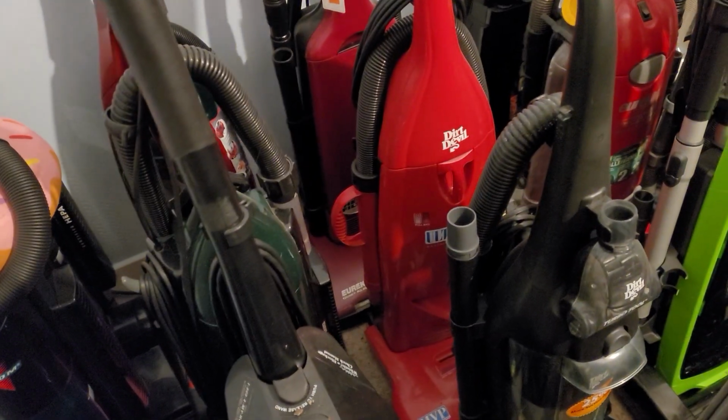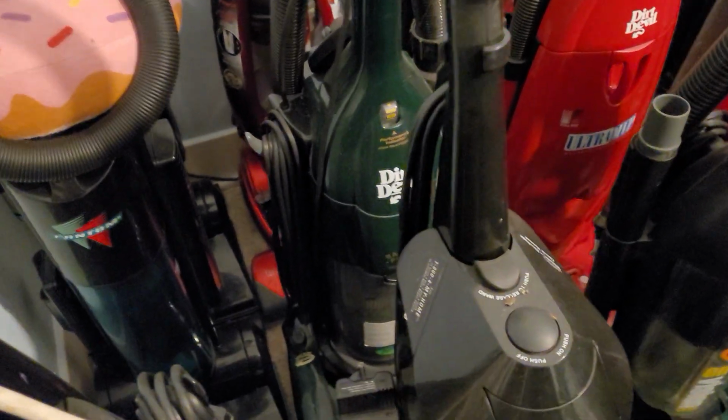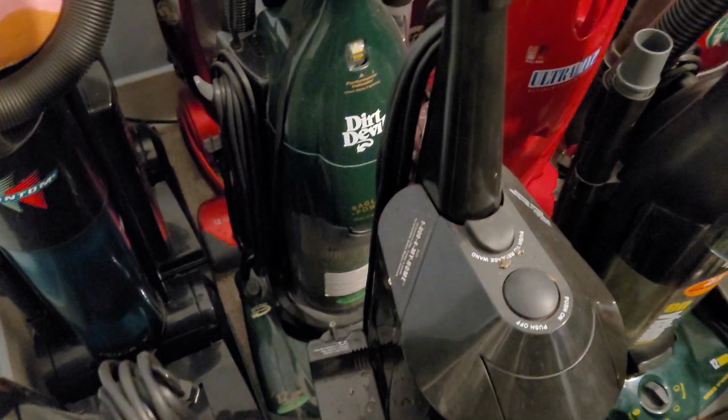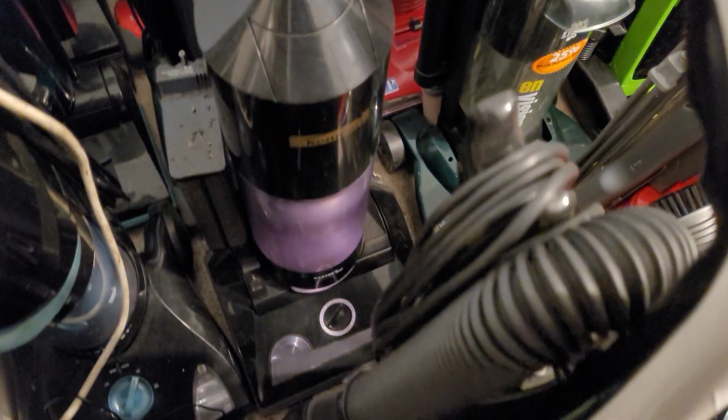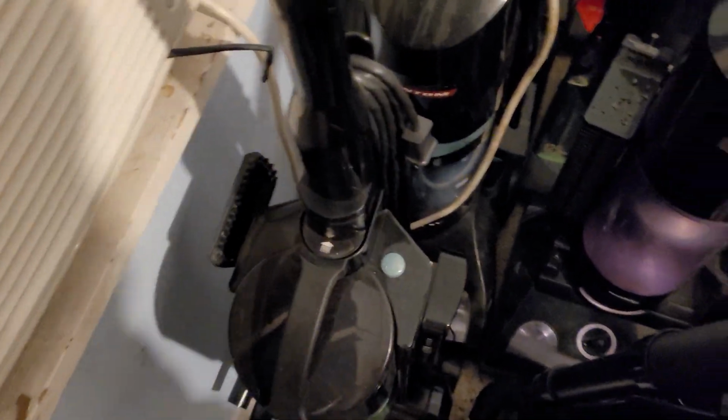So a lot of these are just working but in decent condition, but could need a filter or a belt or something. My Dirt Devil Vision, my Kenmore Destiny Plus, which has some dirt on the filter for some reason. This air conditioner likes to blow in dirt, and I guess I forgot to vacuum that off. My Eureka Excalibur, my Dirt Devil.